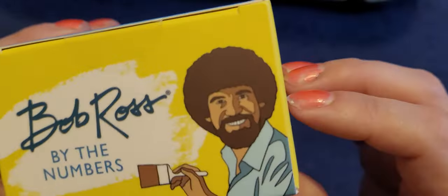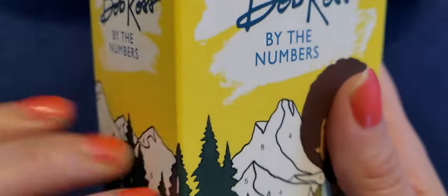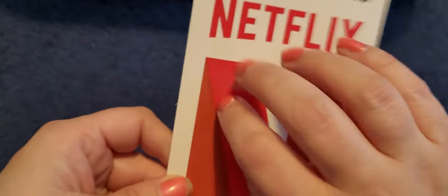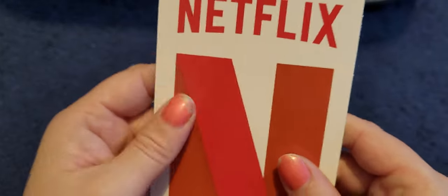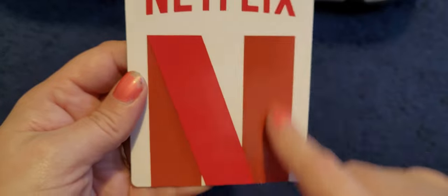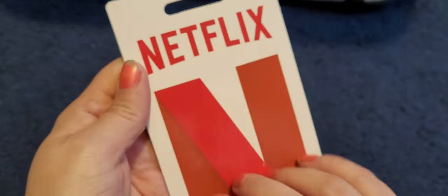Is the king of ASMR. Happy little trees. What else have I got? Oh yeah, I got a Netflix voucher. I need to get Netflix. We haven't had it for ages, so yeah, I got our voucher.